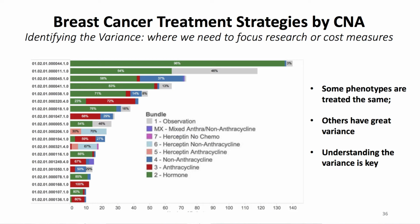And if they're not treating them the same way, if there's a variance, why are they treating them differently, and is there some way we can optimize the care to get the precision medicine, to give every woman with the same exact disease the same best therapy? So what you can see here is on the top curve, that is the most common breast cancer in the state of New Jersey, which turns out to be a small tumor in a healthy woman.